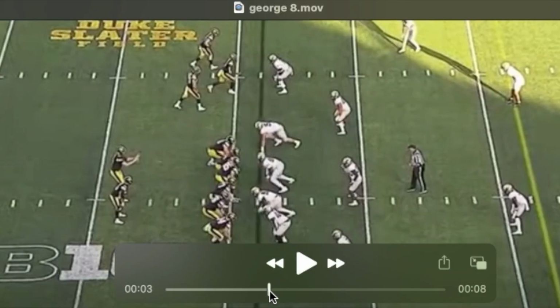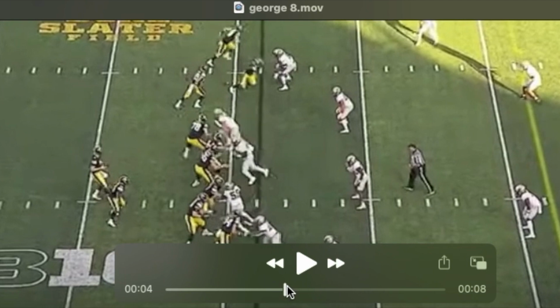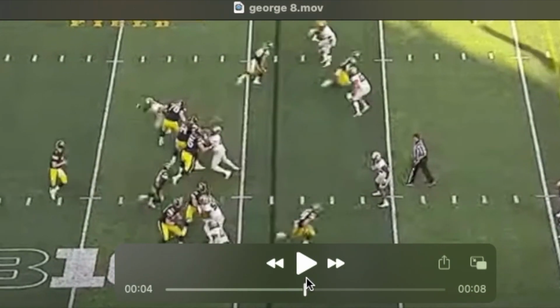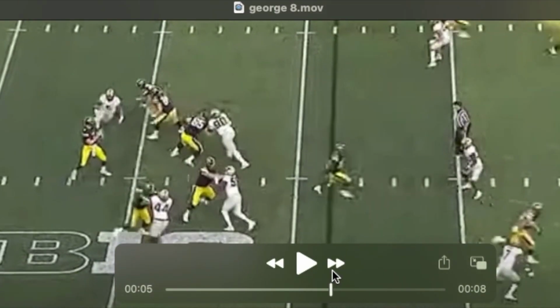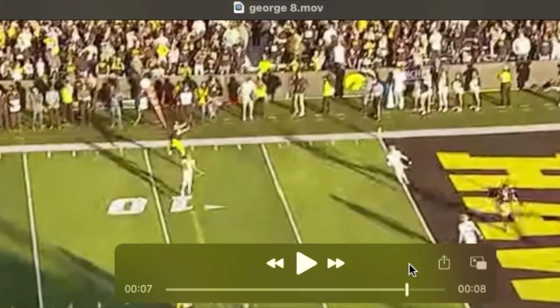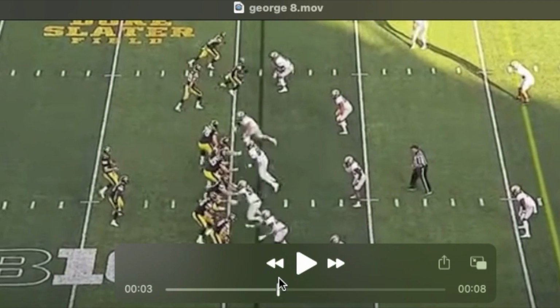He's got his hand in the dirt, 5 technique. This reminds me a little bit of Suggs here. Attacking the outside shoulder, waits for the shoot. He's got this great 2-hand swat and beats him off the edge. Yeah, that's going to be a completion if not for the pressure on the quarterback here. Watch it again.